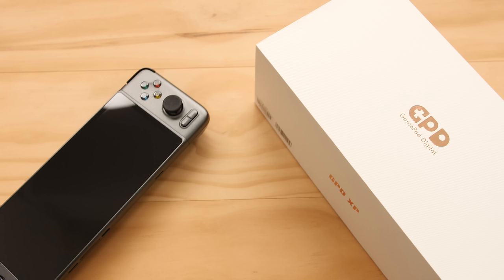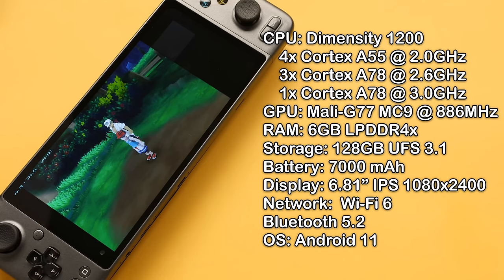Oddly enough, I have had the first GPD XP device in my possession for a long time, and I did plan on doing a review for it, but I never got around to it. Thankfully, GPD decided to use a more powerful processor this time around, and the difference between the two devices is night and day. The XP comes with the D1200 SoC in a 1-3-4 configuration, with 4 Cortex A55 cores clocked at 2 GHz, 3 Cortex A78 cores clocked at 2.6 GHz, and 1 Prime A78 core clocked at 3 GHz.